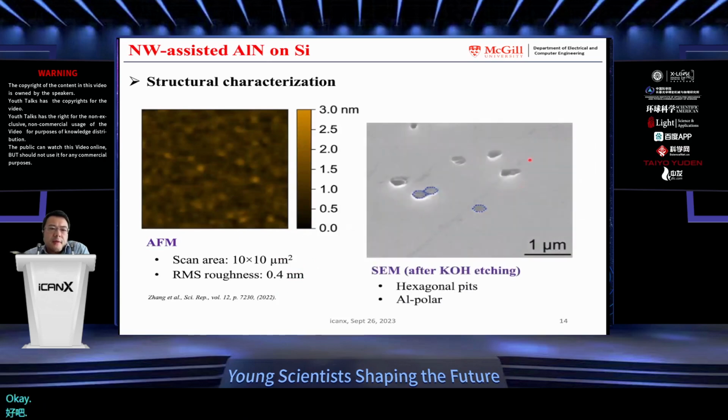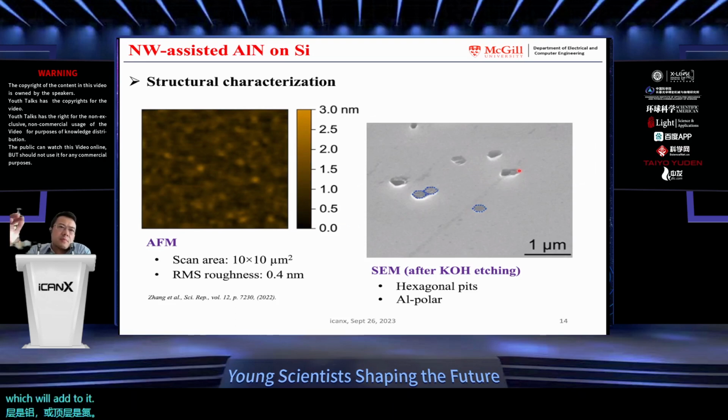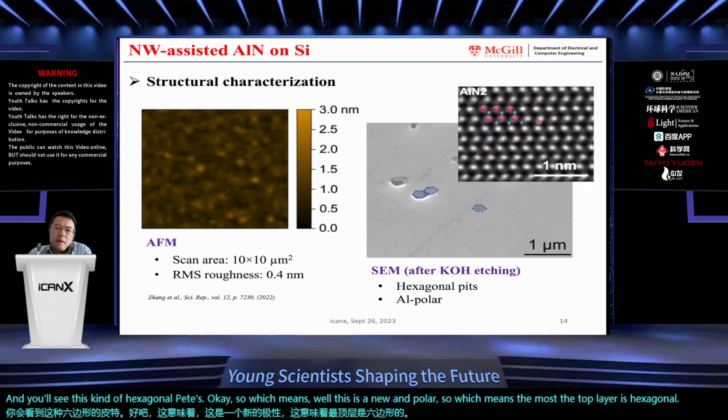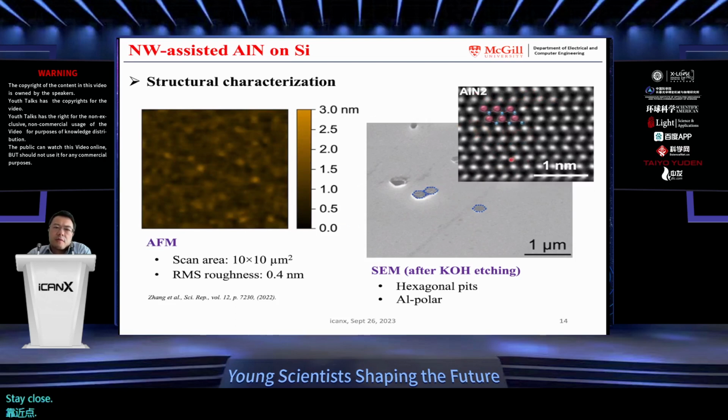Another thing, typically from the material development viewpoint, for nitride, is that you want to know whether the top layer is aluminum or nitrogen, which will change the electrical and optical properties by a lot. One technique is etching with potassium hydroxide, and you see this kind of hexagonal pits. This means it is aluminum polar, so the top layer is aluminum. To confirm this, we have done high resolution TEM. You can see those bright atoms, aluminum, and these dark circles, nitrogen. From bottom to top is the growth direction, so this material is ended with aluminum on top, or aluminum polar.